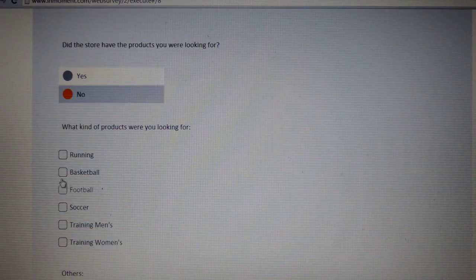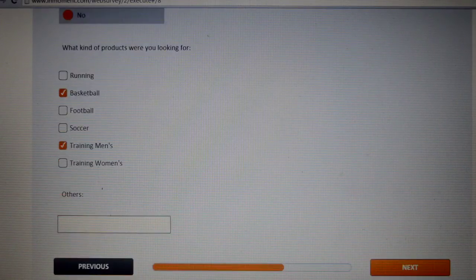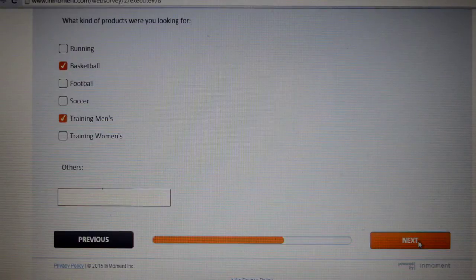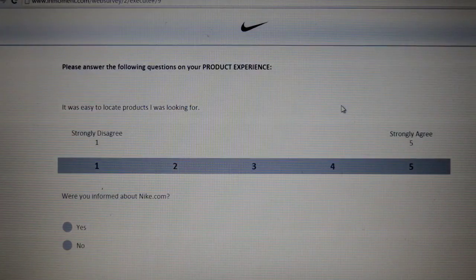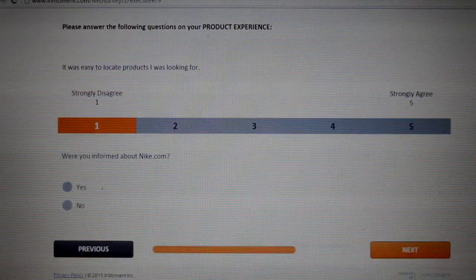What kind of products were you looking for? Basketball. Maybe you might put men's training. Whatever, I don't know. It's entirely up to you. Others, no. Next. It's a long video. Was the product easy to locate? You have to put strongly disagree because you didn't find the product, did you? It was out of stock.